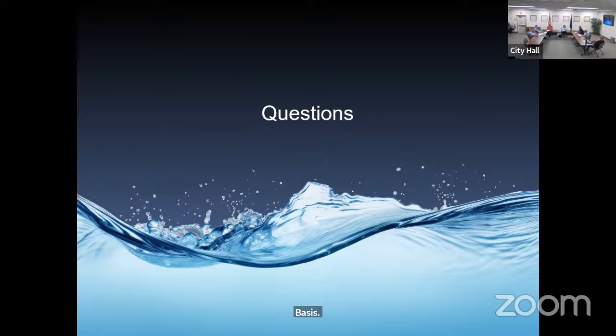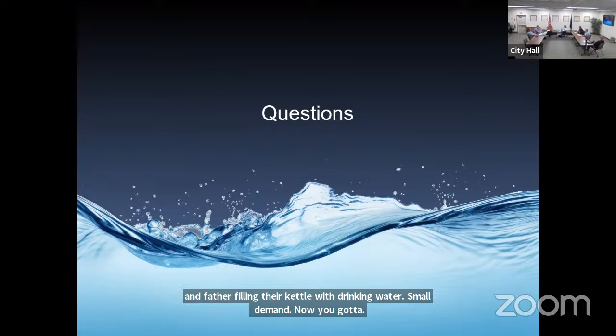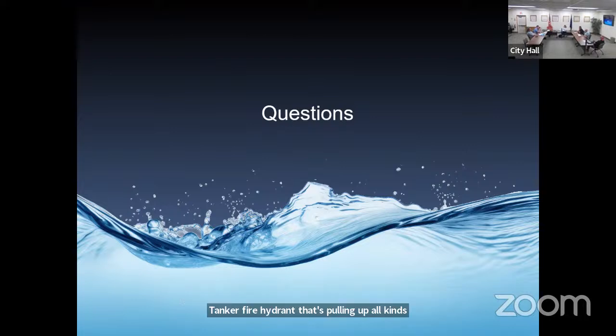We do have some industrial users that have a fire system that's totally separate from potable. They usually have a pond of their own. They have their own water source and pond that they use, and then that energizes. Because you have two different systems here. Honestly, you've got mom and pa filling their kettle with drinking water, small demand. Now you've got a tank or a fire hydrant pulling all kinds of water. For years, we've just had one set of pipes in this country. You've got to be able to hit the peaks and the lows.